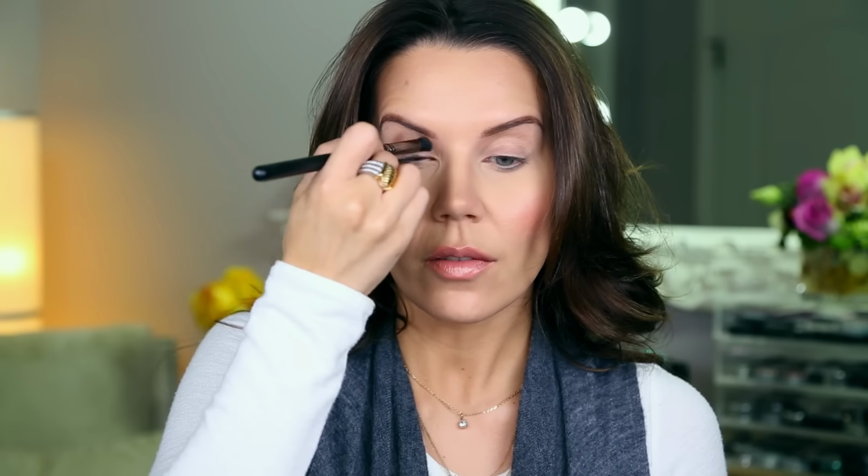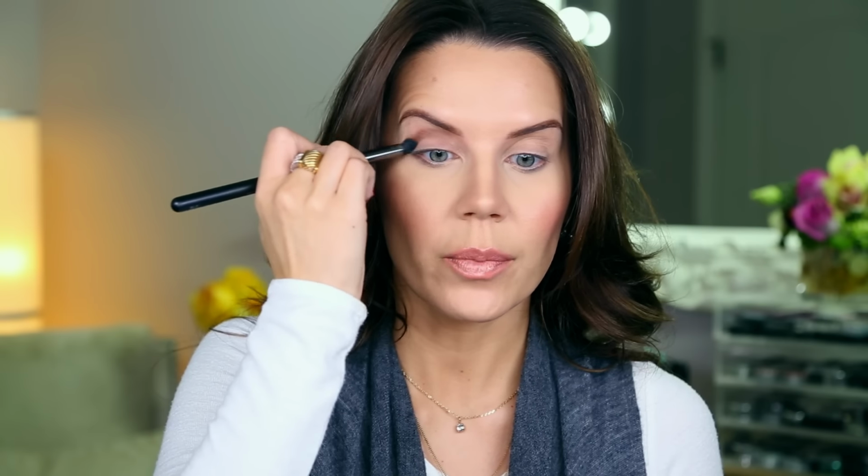There's no mirror in here, which is kind of a drawback, but whatever. So I'm just gonna go in the crease itself. This looks a little bit scary at first because if you didn't blend it out, you'd be like, whoa, hi. But don't worry, we're gonna blend. And now I'm just going to take a clean fluffy brush and use circular motions and make sure that all of those edges are diffused and that there aren't any harsh lines.